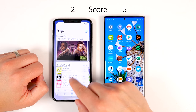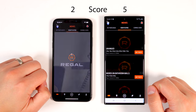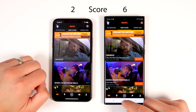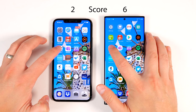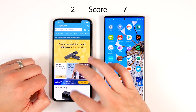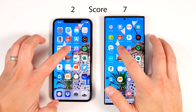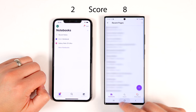If the phones open apps within about an eighth of a second to each other, neither phone will get a point because that could just be the time difference between me pressing on one screen versus the other. Also, there are two very close apps that I'll play back frame by frame after the test so you can see exactly why I gave the point to a particular phone. Those two apps are the Mail app and Spotify. So if you think I got the count wrong on those, wait until you see it frame by frame.